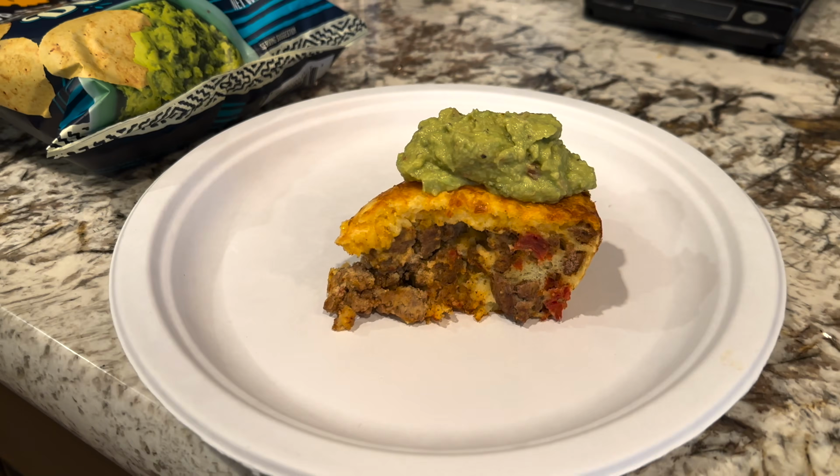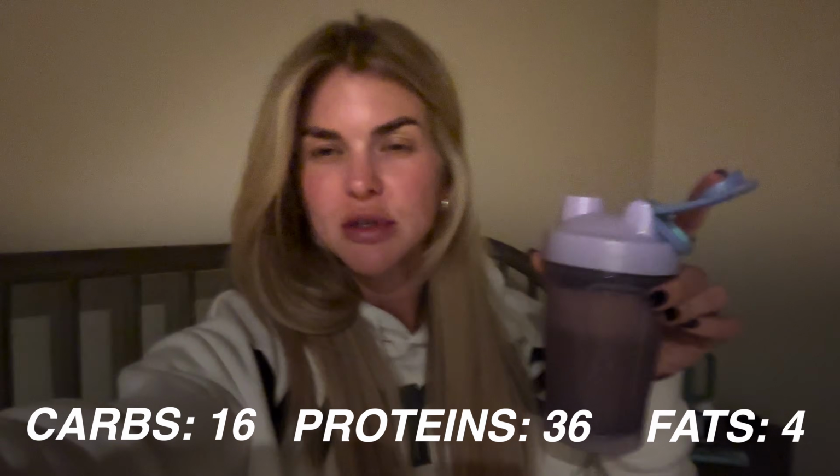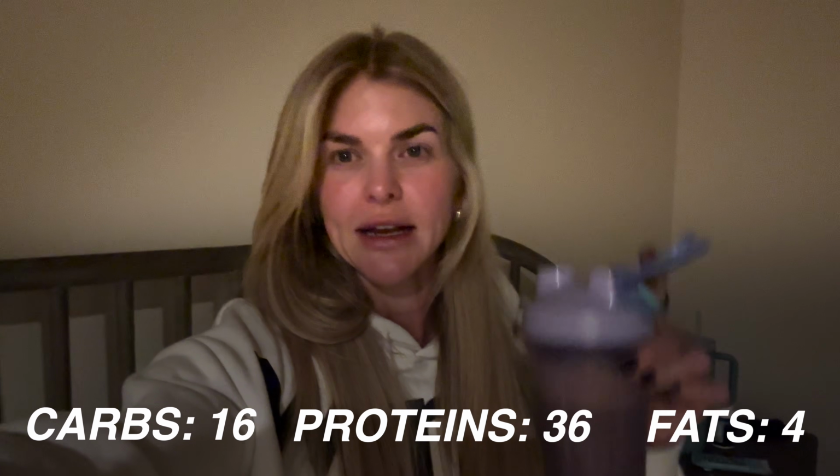And that's my dinner. All right, I am showered, in pajamas, ready for bed. I'm doing some laundry, and I'm having my last snack. My last calories of the day. This is just chocolate protein powder, about 36 grams of protein, and then I add a tablespoon of chia seeds for fiber and, well, to fill me up. But that's it.